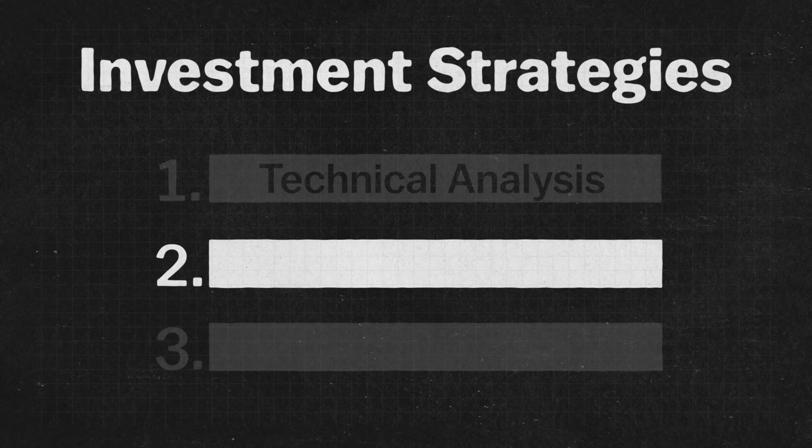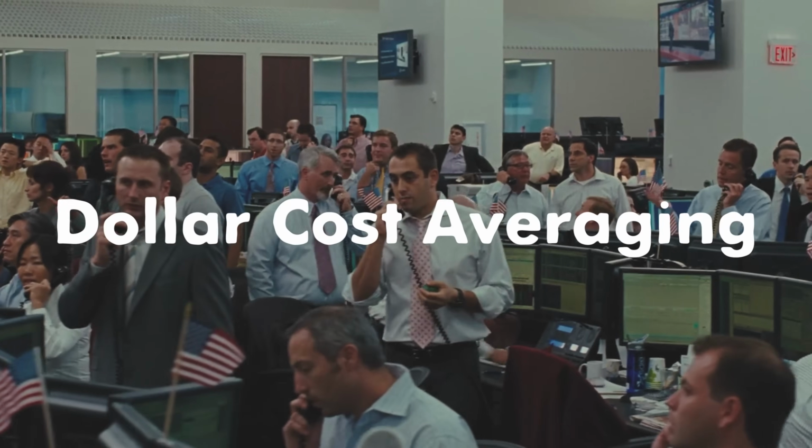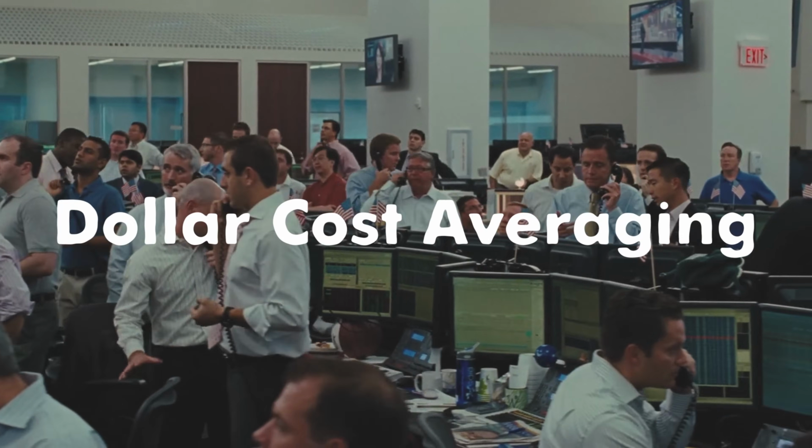Now here's one of two of my favorite investment strategies. This is the easiest way to get into the stock market, and it doesn't take much effort, the passive fund strategy. All you'll need to do is find a fund, and again, I'll share some of my favorites later, and then just start doing this thing called dollar cost averaging, or DCA. And it sounds way more technical than it actually is.